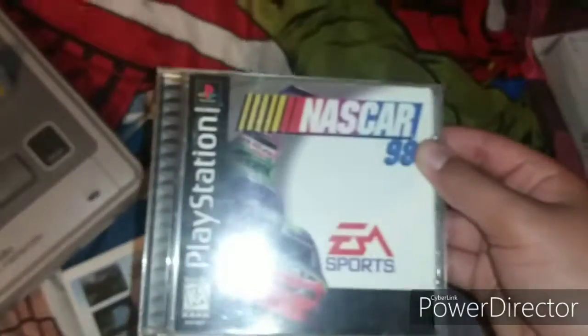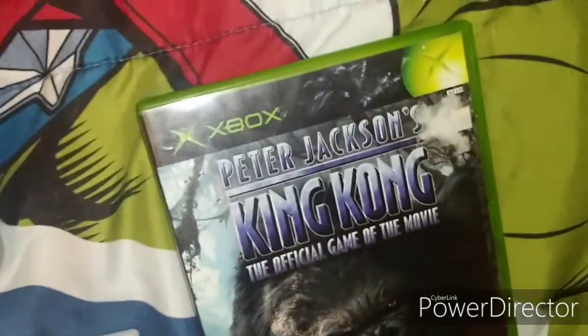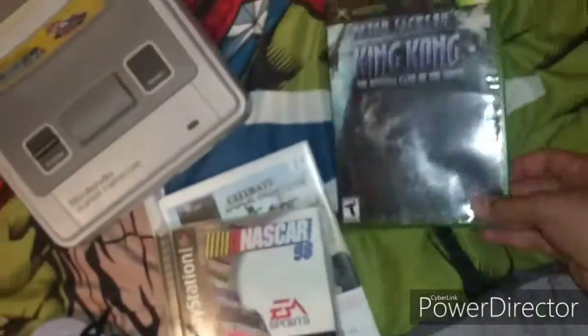This is May 97. That's why I said 98, it's for the future year. So, I'm going to show you King Kong. I don't know if I showed you this, but this is Peter Jackson's King Kong, the official game of the movie. This is complete too. This is a pretty interesting game.